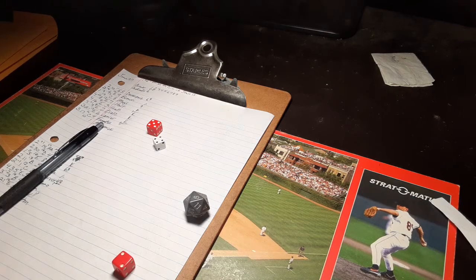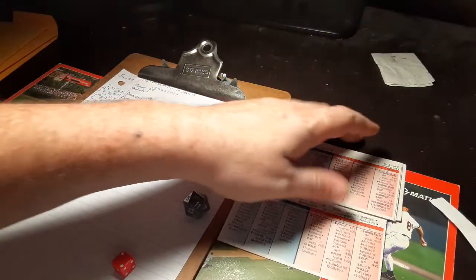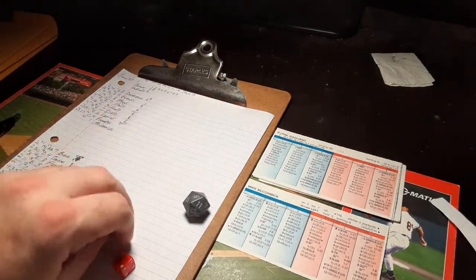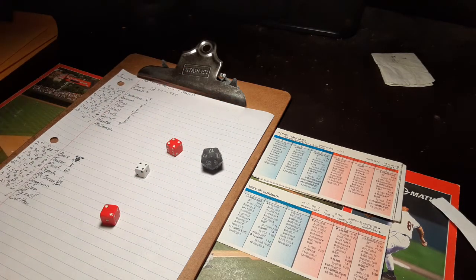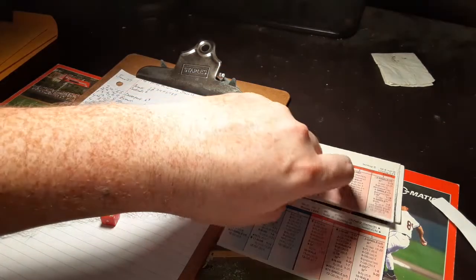And McCormick will face Phil Gagliano, Bobby Tolan, and Dal Maxville. And a 4-6 against the righty. Swing and a miss, strike 3. So second strikeout for McCormick.